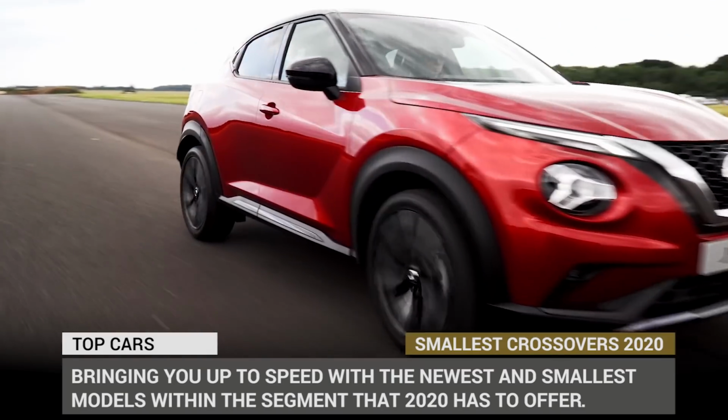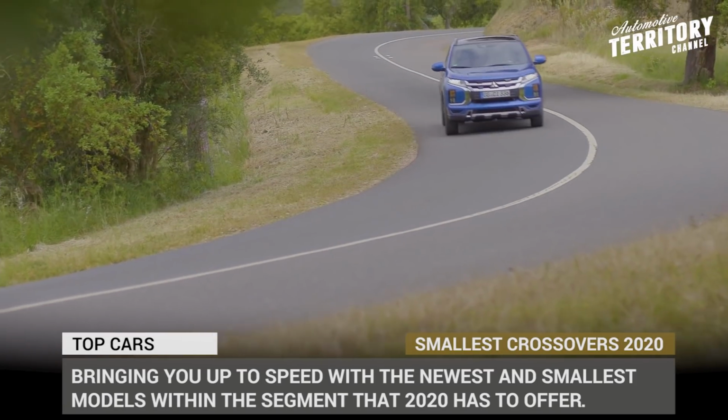In this video, we'll bring you up to speed with the newest and smallest models within the segment that 2020 has to offer.